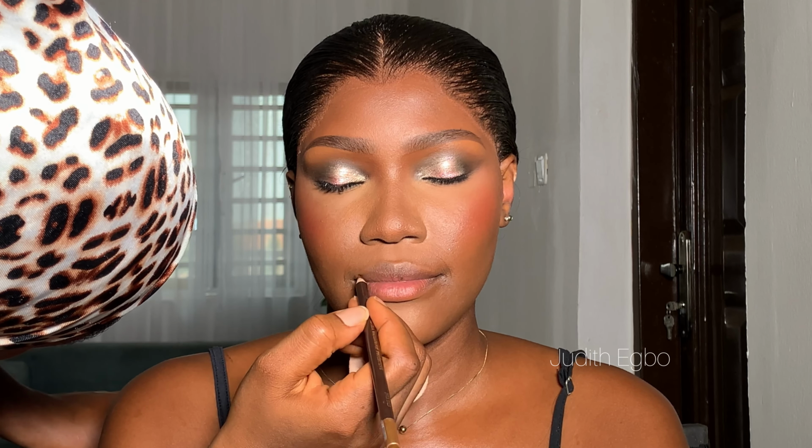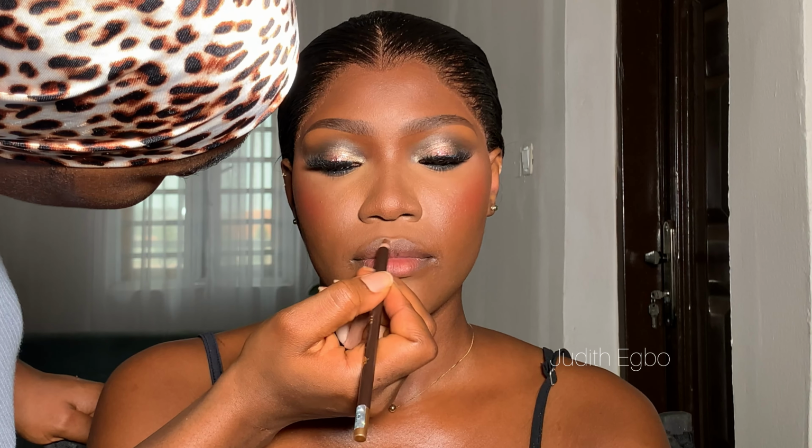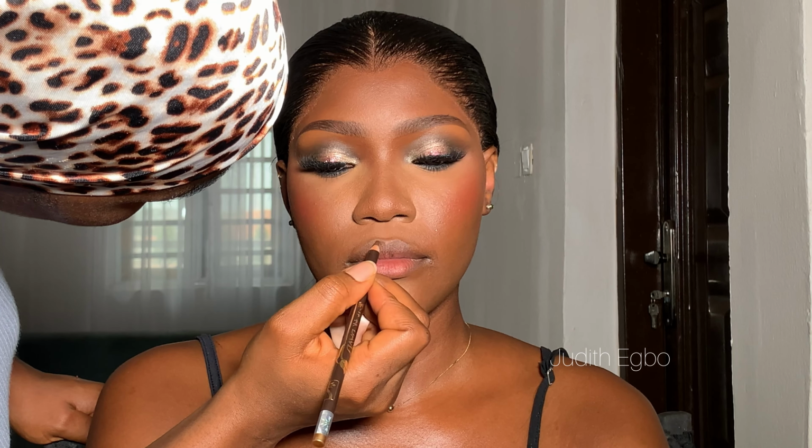So for the lip, I just wanted something really simple, because I'm going for a very classy, luxurious, sophisticated bridal look. A look that is going to stand the test of time. And her eyes are already popping, so I just want something really simple on the lips. So I just went into it with my Davis brow pencil.